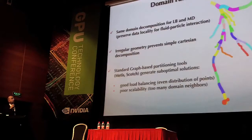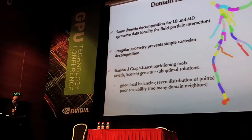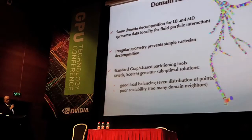So let's look at a typical domain partitioning of a coronary tree. This is shown here for a limited number of partitions, but as we increase the partitioning, to hundreds of thousands of domains, the regularity of domains is completely lost, and interconnectivity goes out of control. So we need a good partitioning scheme such as to assign the same domain to the fluid and particle solvers. And this choice would preserve, of course, data locality, avoiding circulation of large data sets over the network.